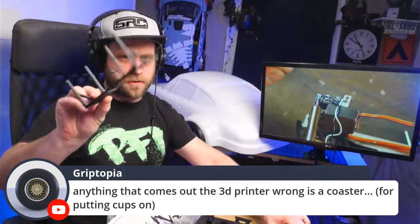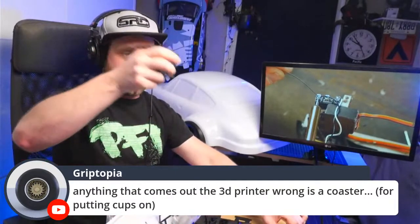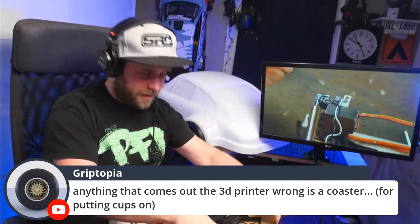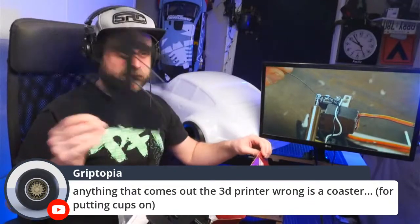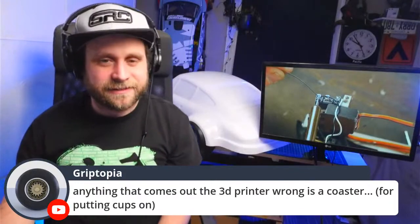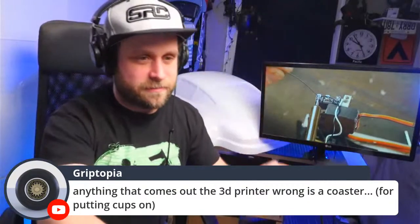All right, here's the front. You can see it kind of broke. It's the front. Here's like more cage. Here's some more. I wish everything was flat, but it's just not. I guess it could be a coaster. I'm gonna put my beer on it.